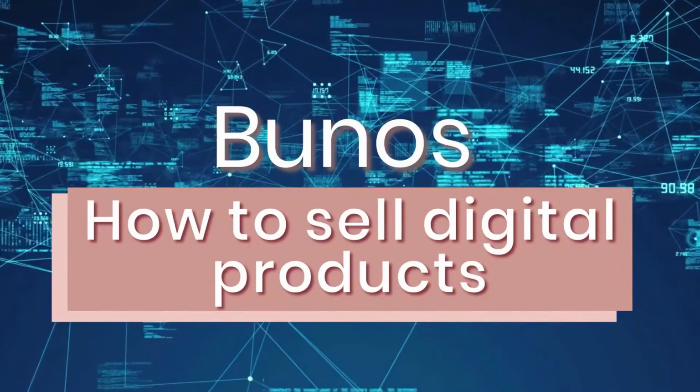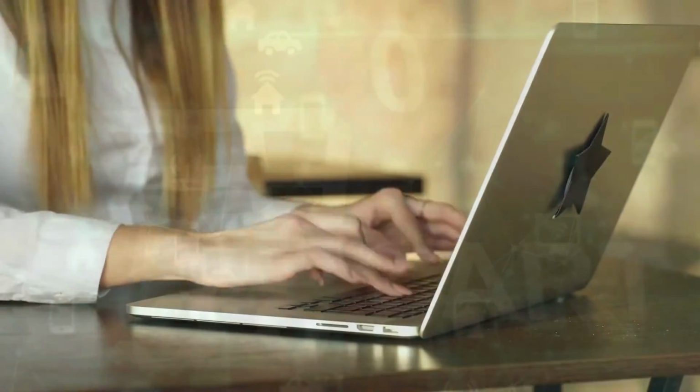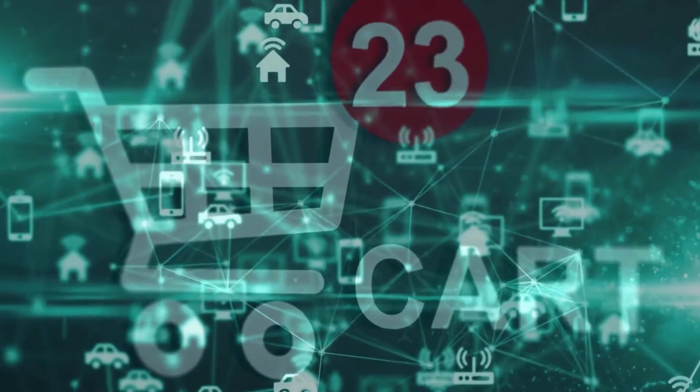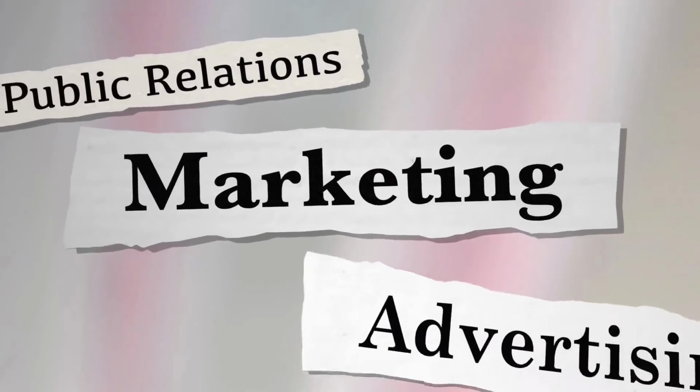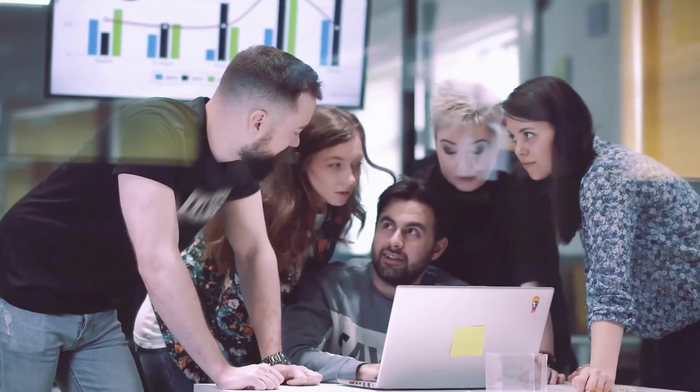How to sell digital products. Creating a digital product is not enough. You need the skill to sell it to the right audience at the right time. This is why it is good to understand marketing. You need to put your creation out there for the world to see.